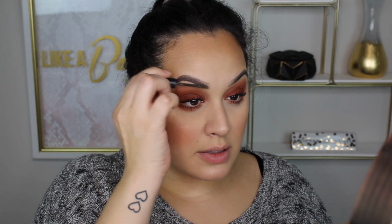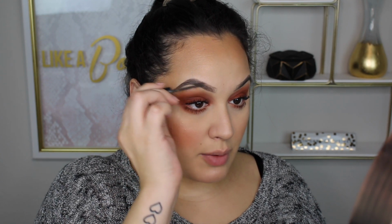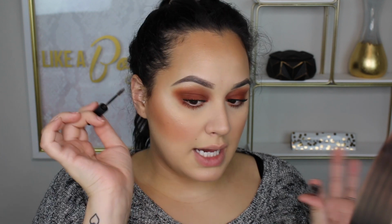And then I'll take a fiber filling brow gel like this. I love the Essence one as well, but this one is from e.l.f. This is the Wow Brow. I think it's a neutral brown. The sticker came off, but this is what I'll do if I want to add a little more definition.